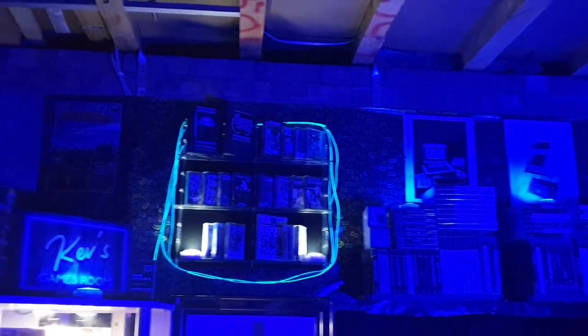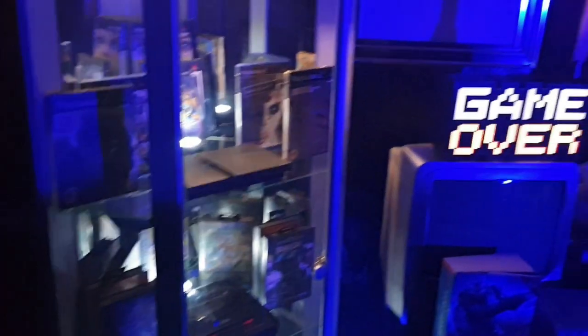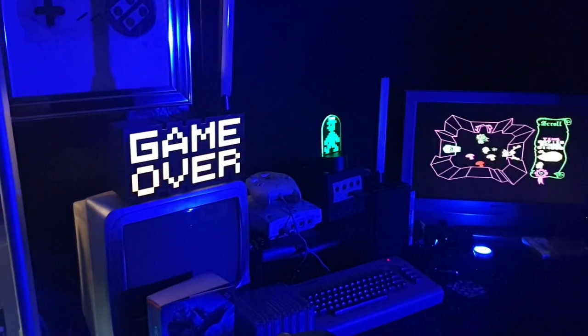I'm doing it on my phone, so I'll just have to pull away a little bit to give you the effect. But as you can see, with the tea lights, I've set them all to blue because they're different colours, and with the lights, it makes a hell of a difference. I put tea lights in each of the shelves in the cabinets, so that obviously helps with the lighting effect. A little game over thing, I think that was a Christmas present as well. Yeah, so it looks a lot better.